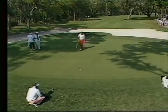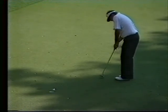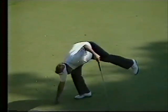Let's go to the 15th hole. Now this is Floyd for par. This was moments ago. So Raymond with a hard fought par. He's 8 under, but not the kind of final round he'd hoped for.